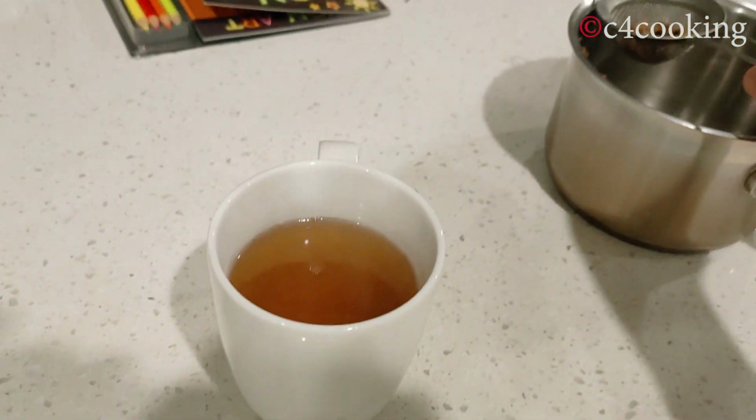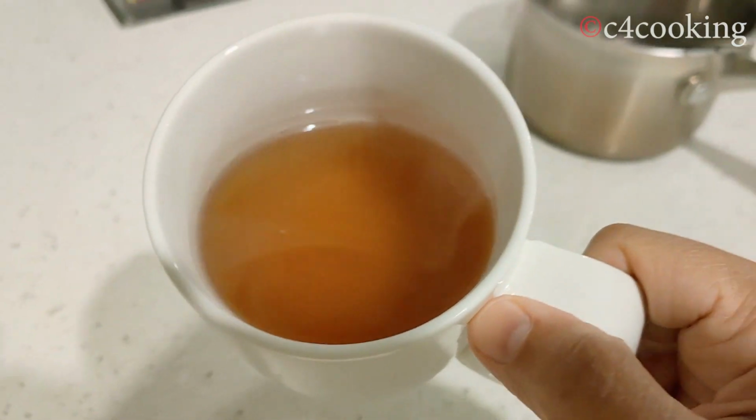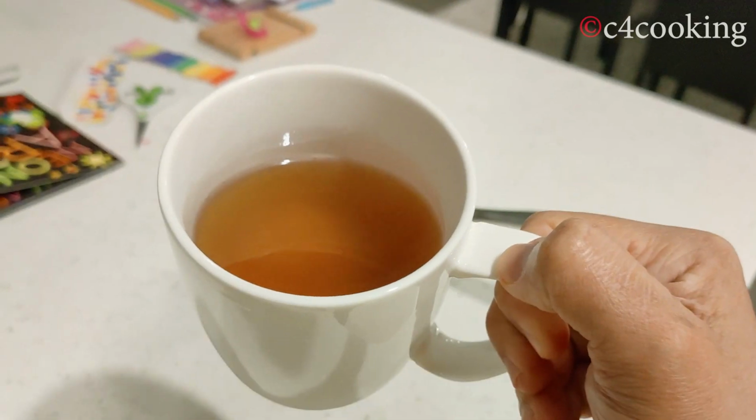I'm pregnant at the moment. I'm 32 weeks pregnant, and I feel a lot better now. I don't have that sore throat pain after a week, but just the cough. Okay, so let's see how to make this recipe.